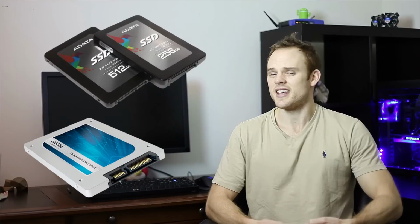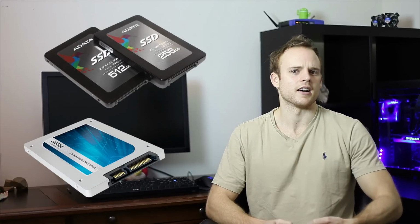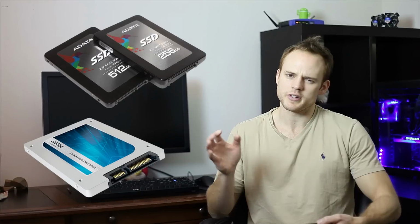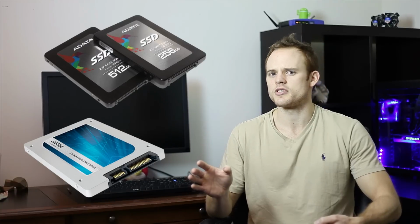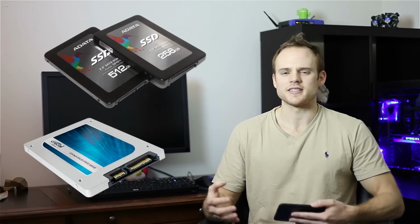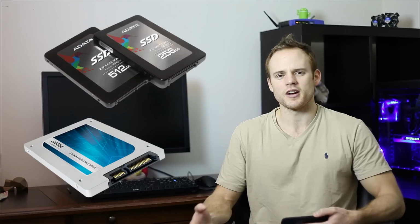And you have to get an SSD. For SSD, I'd go with the Crucial MX100 or the Adata 610. Both these are excellent SSDs. They're running about $100. You can get them for $90 from time to time if you shop around. These aren't the best, highest end, fastest SSDs out there, but you're not going to notice a difference.